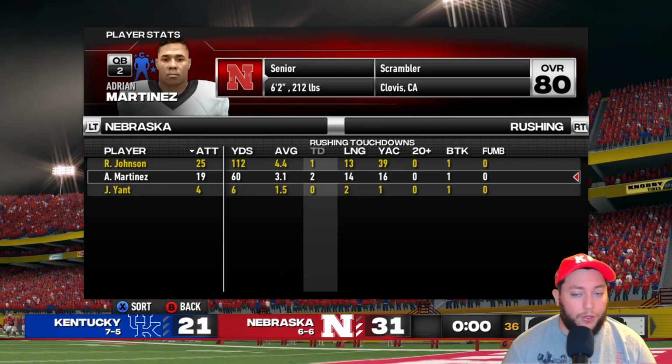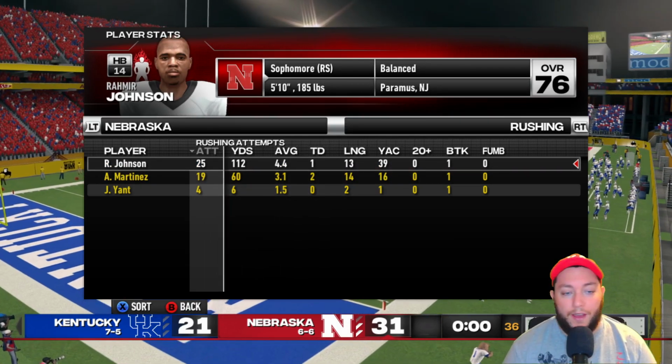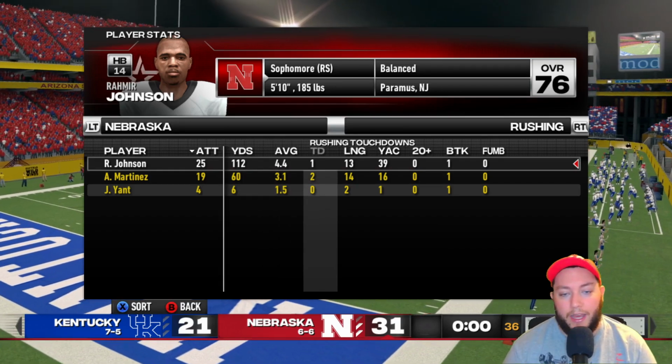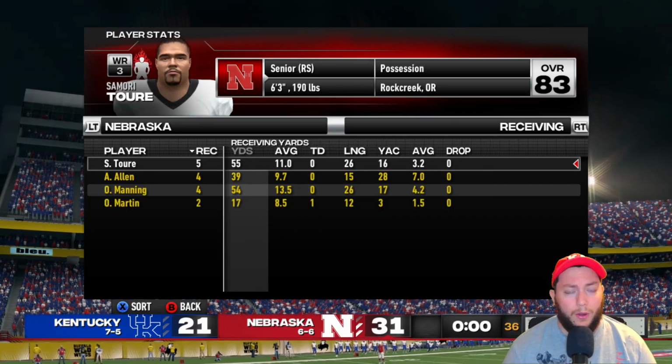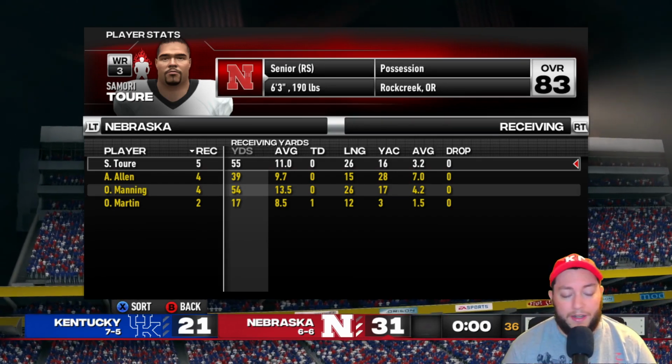60 rushing yards, 2 rushing touchdowns, and Rahmir Johnson with one of his best games of the season. 25 carries, 112 yards, and a touchdown, 4.4 average. And only 4 players caught the football for us today. Rahmir Johnson usually gets a couple receptions, but none for him today.